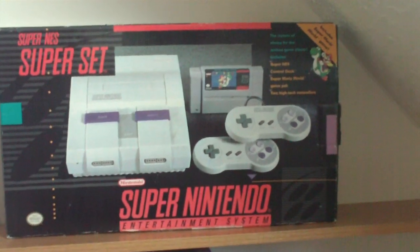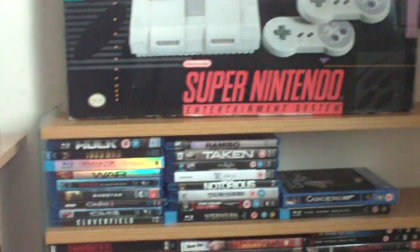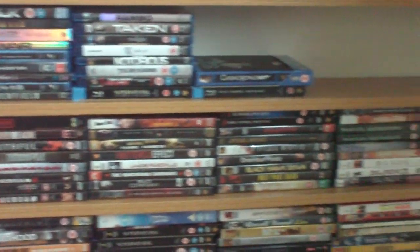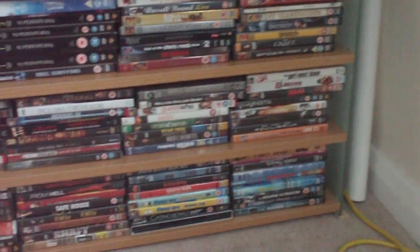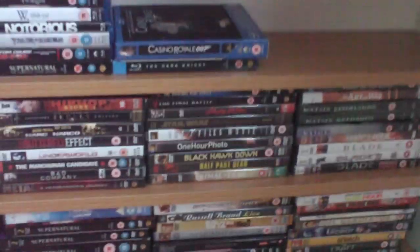We have my Super Nintendo Mario World package, excellent condition, minor shelfware. Then we have a bookcase with DVDs and Blu-rays, and my Blu-rays which are in my other video, and the rest of my DVD collection. Just show you that.